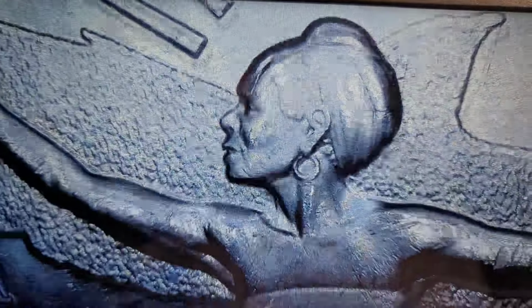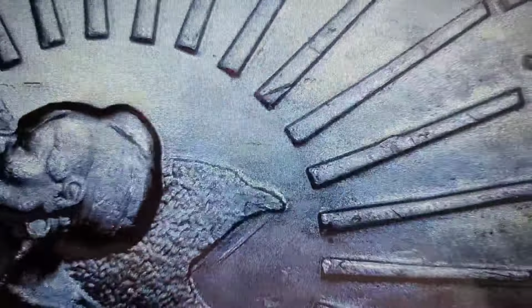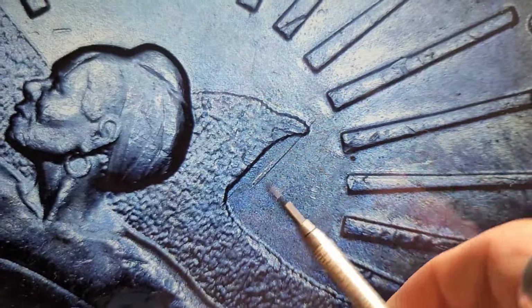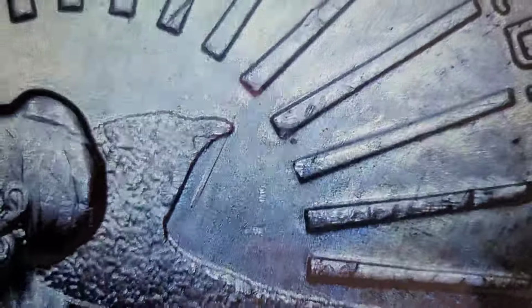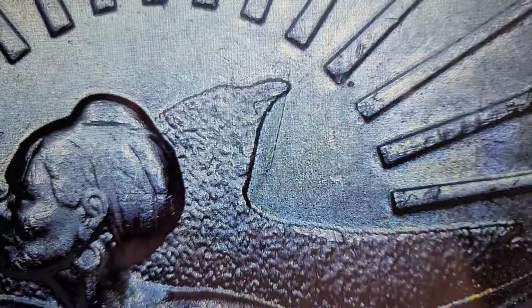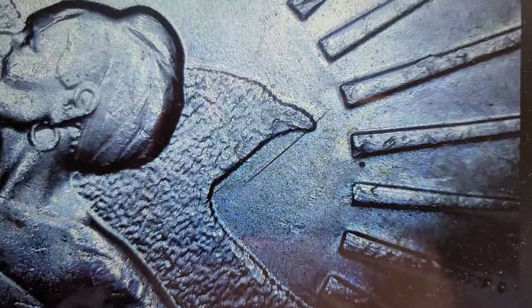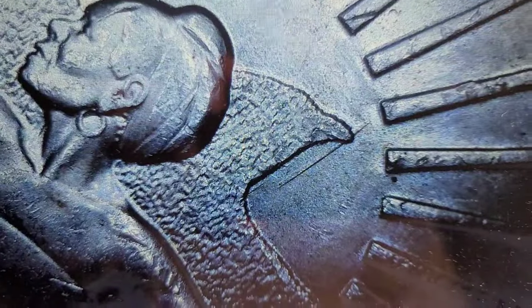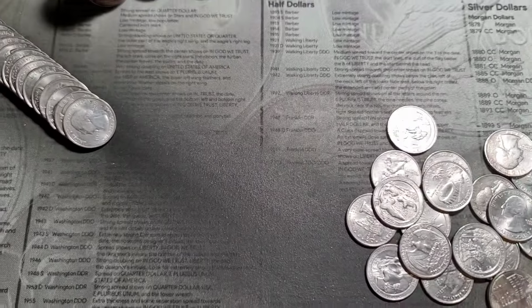And we have a Maya Angelou with the nesting bird, or twig in the beak, right here. So that was very, very popular in 2022 when this coin first came out. This coin actually sold for a couple of $100. I think now it's down to like 3. But it's a variety. We'll hold it aside. Let's keep her going.